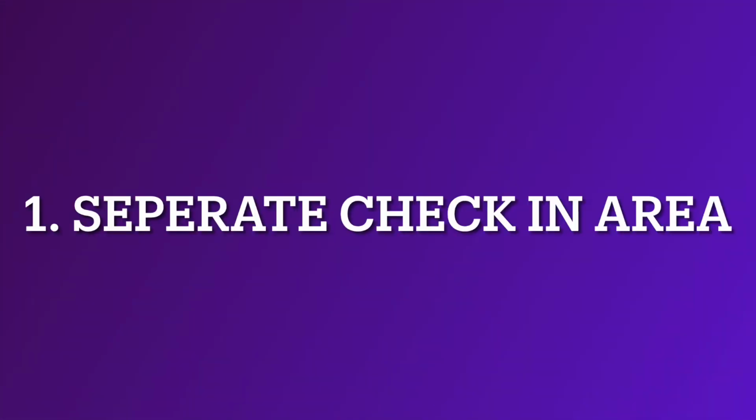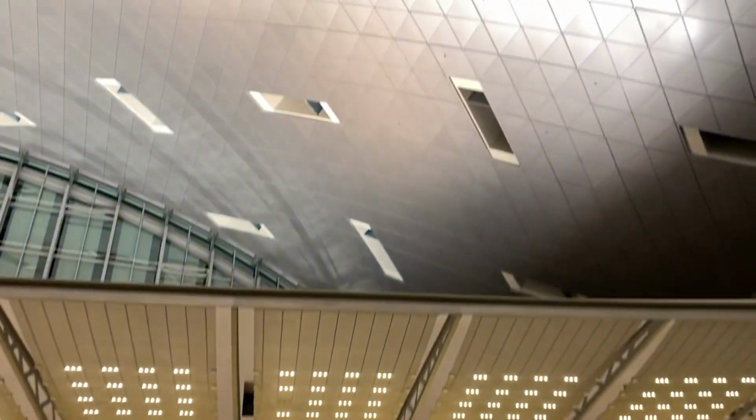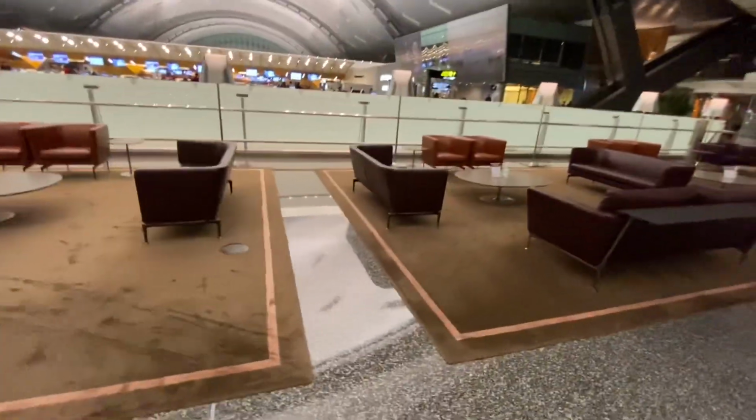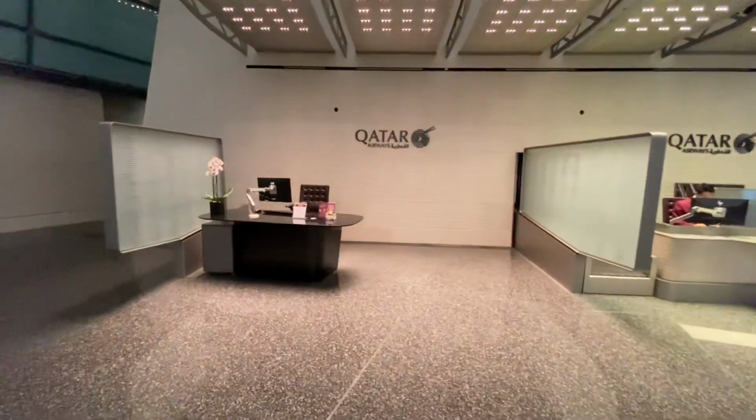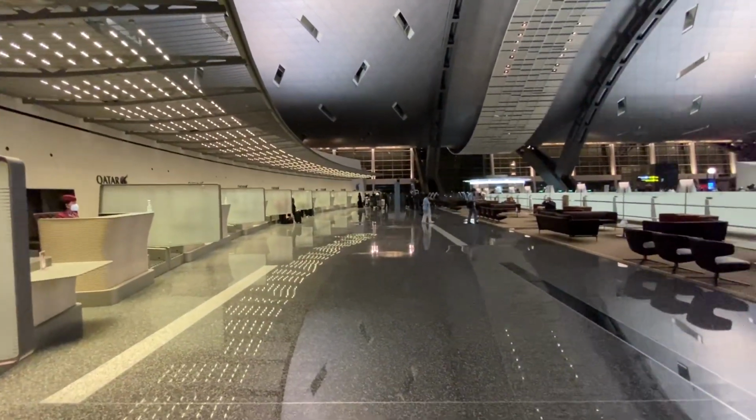Next up is the separate check-in area. This is called the premium check-in area, where they have check-in counters like this with a sofa to sit on, and the staff who take our luggage from the entrance do all the process for us. We just have to sit here and wait until we receive our boarding pass. The staff here were friendly, helpful and professional as well.